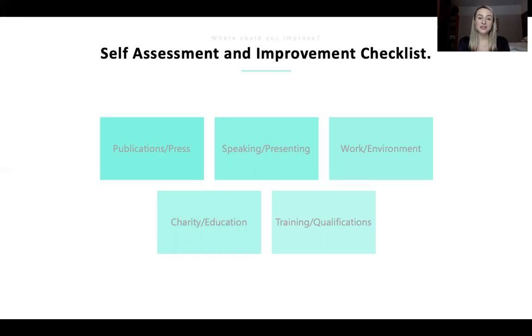Charity and education, so ways you've maybe contributed towards different good causes, different charities, teaching, helping students or helping peers, helping colleagues, even training dental nurses if you're qualified, that sort of thing. And then further training and qualifications, so ranging from a whole range of things from MFDS, MJDF, all the way up to PhDs and other postgraduate degrees.